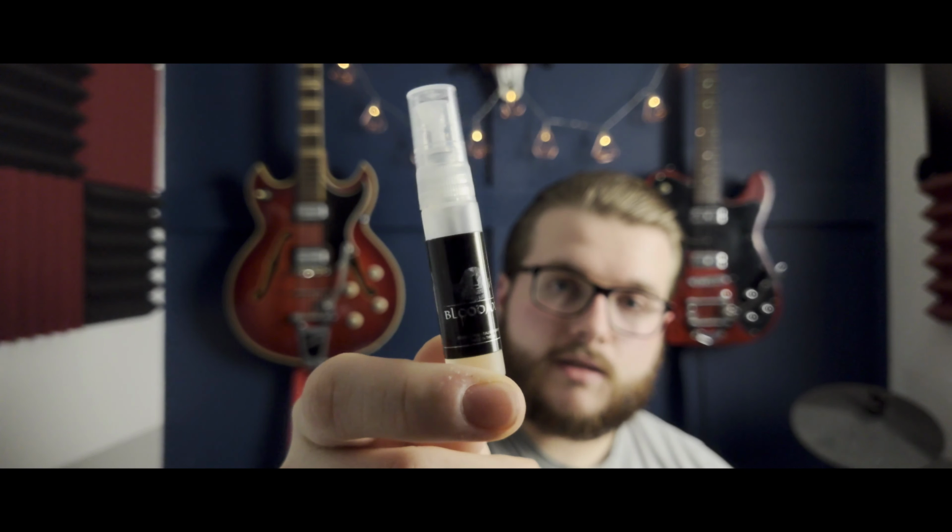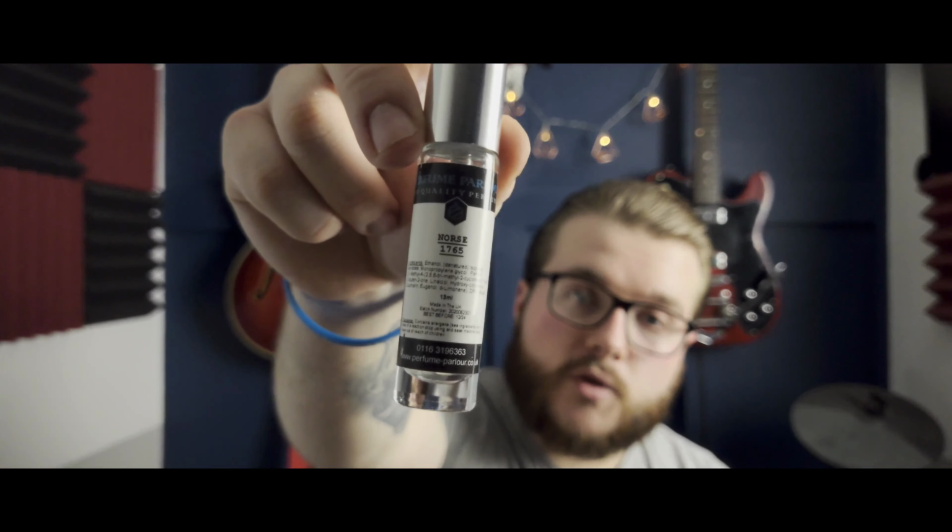Right, so the fragrances I've got is Blood Axe, which is based off Creed Viking, which I didn't really like at first. Then I got my hands on Norse by Perfume Parlor. Absolutely fell in love with it over sort of the spring, summertime. So I thought, do you know what, everyone gives this great reviews, I'll give that a try.